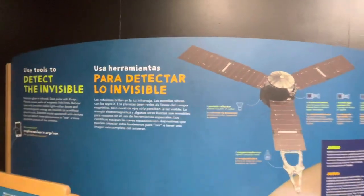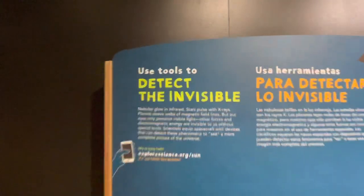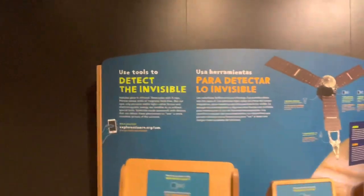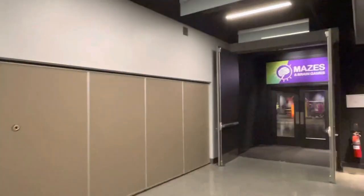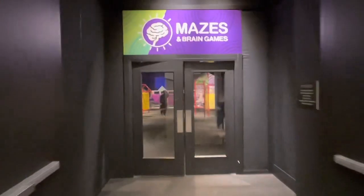This exhibit is called Use Tools to Detect the Invisible. This is the Invisible Project, so you can see. And I want you to see something. Mazes and brain games. Right through these doors we have something to show you, but that's a peek through the area, even though I can't show you that.